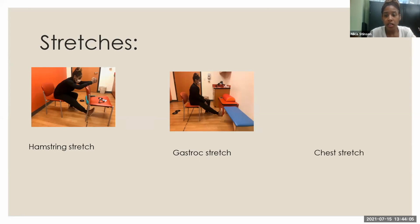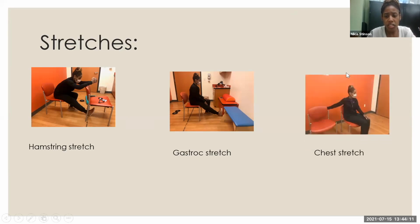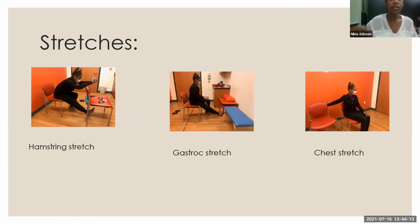And then the last one that I'm going to discuss, at least right now, is the chest stretch. Another high area of tightness can also be the pecs, okay? Typically where I will see, it's easier to show from this direction, where the posture may be like this, and so we're having some tightness of these muscles here. In the picture I show where you can work on stretching out the chest.